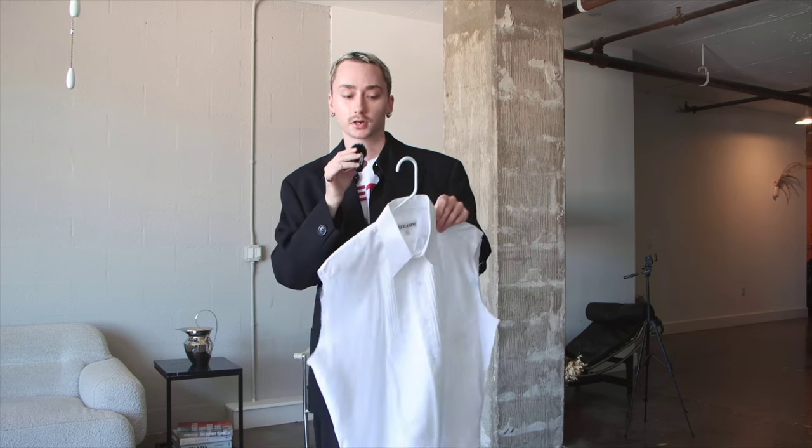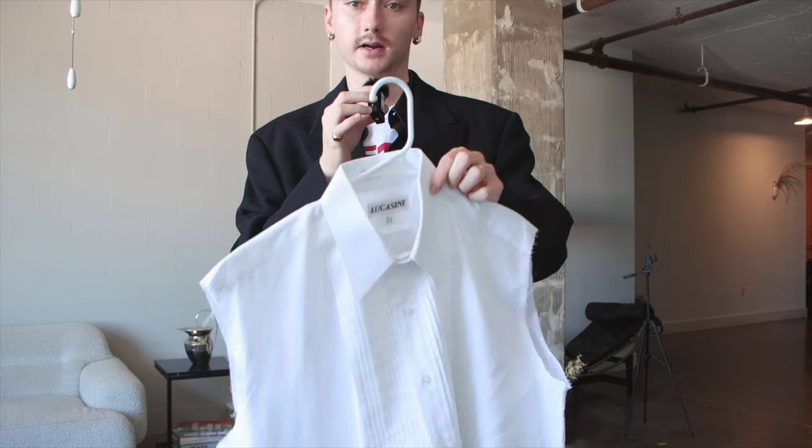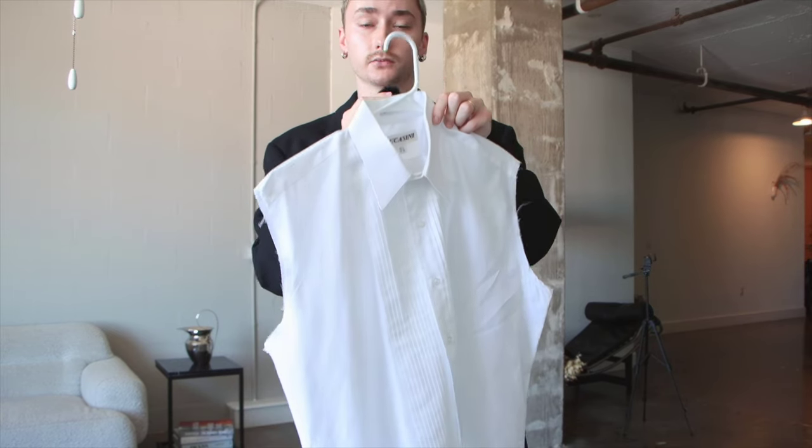And I was looking through the shirts in the thrift store, and I saw this one, which is a tuxedo shirt, so it's a very classic menswear shape, menswear shirt.